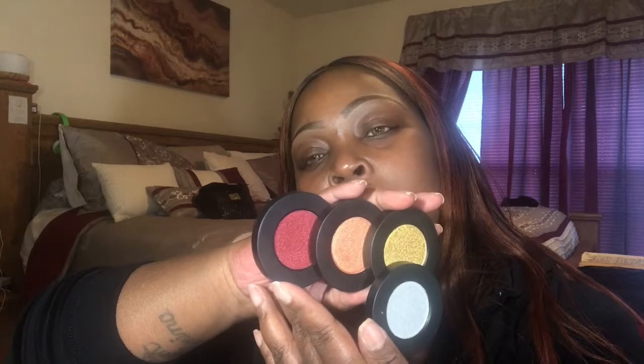I picked up the Haze stack. Hold on. So the Haze stack looks like this. 4 shadows. You get a silver, a gold, more of an orangey tone, and a red. And these are all shimmers. Shimmer, metallic.